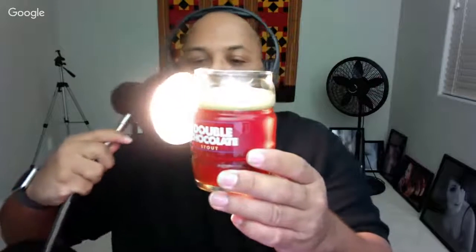So you've got a nice head, not as dark as it looks here. Let me see. Matter of fact, let me see if I can use this light. See, it's not quite as dark as it looks. It's not quite as light as that either, but yeah, that looks almost about right. But it's not quite as dark as what you're seeing on camera.